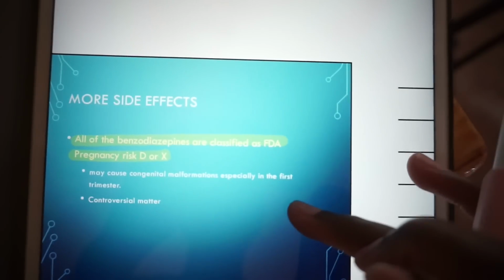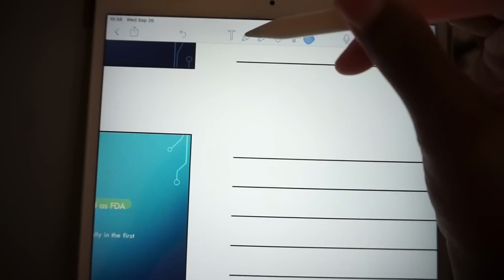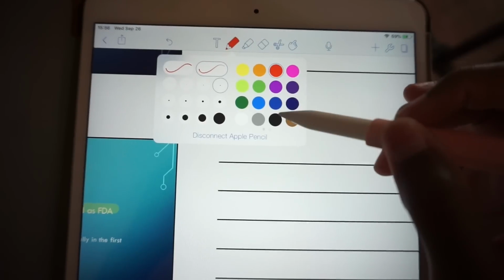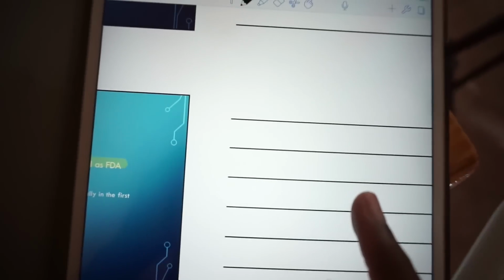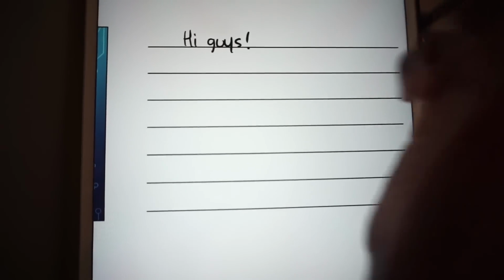So we were going over psychotropic medications, just talking about benzos, how they're pregnancy category D or X. And let's say I wanted to write something. Let me select black because that's usually what I like to write in. And then my other colors will stand out. Black is my standard writing color. So I'll come over here, find a space that I want to write in. And there you go. Hi guys. So I'm going to just erase that.